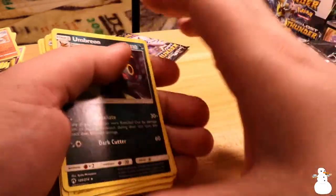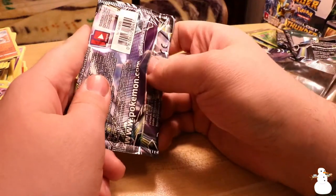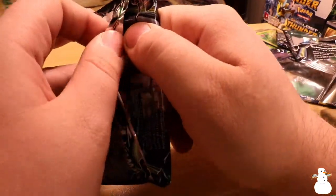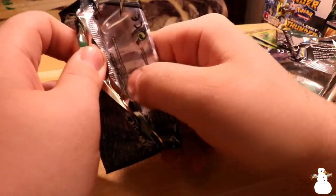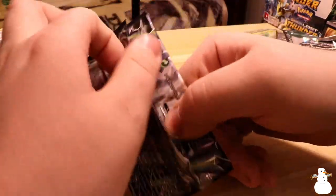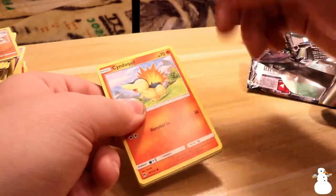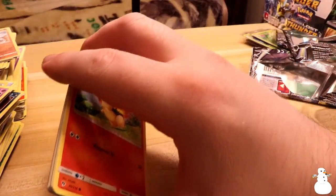All right, and we're down to the very last and final pack of this live stream. 36 packs opened, but we didn't get what we wanted at all. We got some cool cards, though. Hopefully, we can do another booster box when I'm rich. $160 a box. God damn. Cyndaquil for the 80th time. We didn't get one Totodile at all.